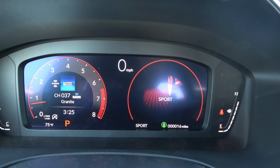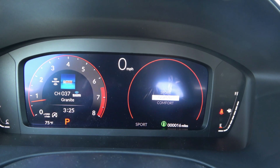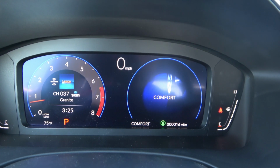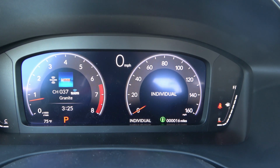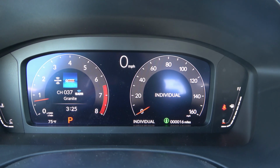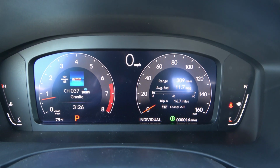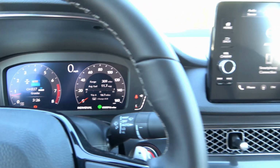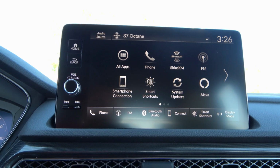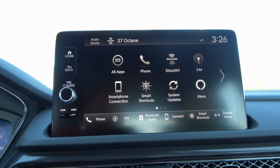So we have sport, and that turns the gauges red, normal, white, and comfort in blue. What's also different that you will find on this Acura is individual mode, which you can customize yourself. And this is the instrument cluster. Let's go to the infotainment system. Now this is the 9-inch screen. We've seen it on many other Honda models.